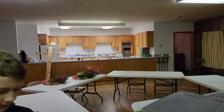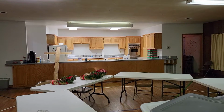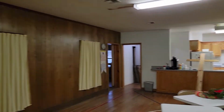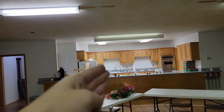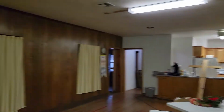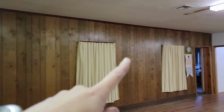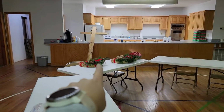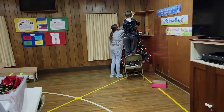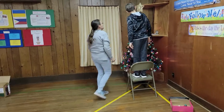I know that. So here we are in the fellowship hall. So we're going to decorate on top of the kitchen cabinets, not counters. I can't get counters and cabinets straight when I'm talking about those kinds of things. Decorate on top of there and then around each window. And we have a couple of wreaths that get hung up. And then the Christmas tree that the boys, you saw the boys decorate earlier.